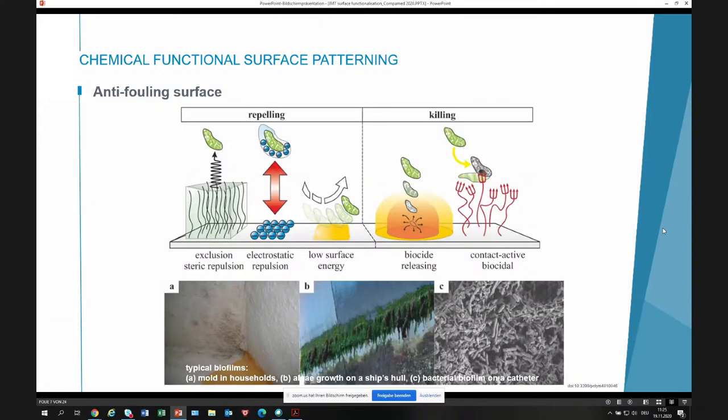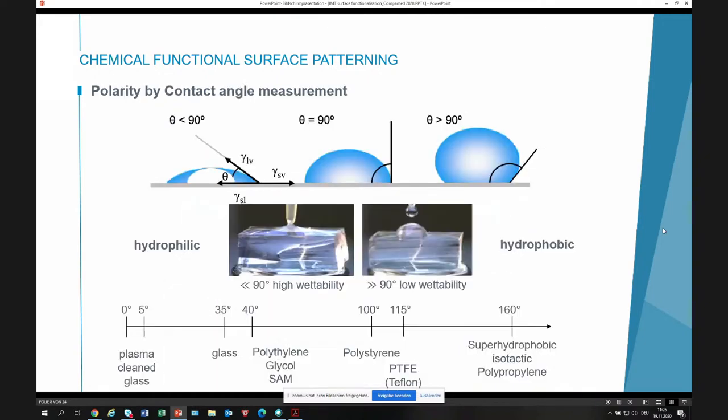the antifouling or repelling chemistry, where you're trying to guide the analyte by creating areas where it would not like to stick. Classical is a pegylation of the walls. There are also biocidic coatings, but we are not at least working with those.